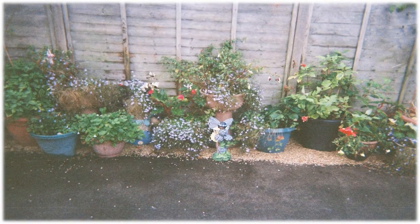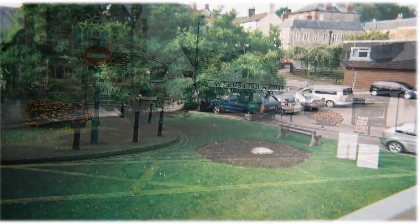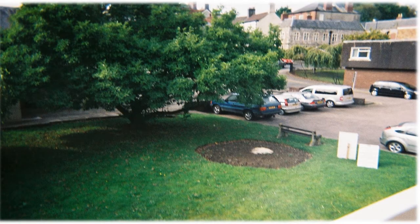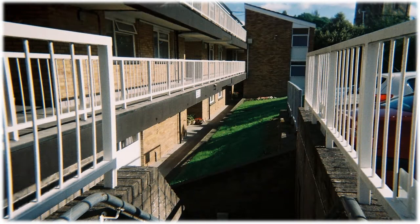These are pictures of Chepstow, where I was born 73 years ago. And I can honestly say that I haven't moved only 100 yards in 73 years. So the first picture is going to be of where I'm living now, Davis Court.